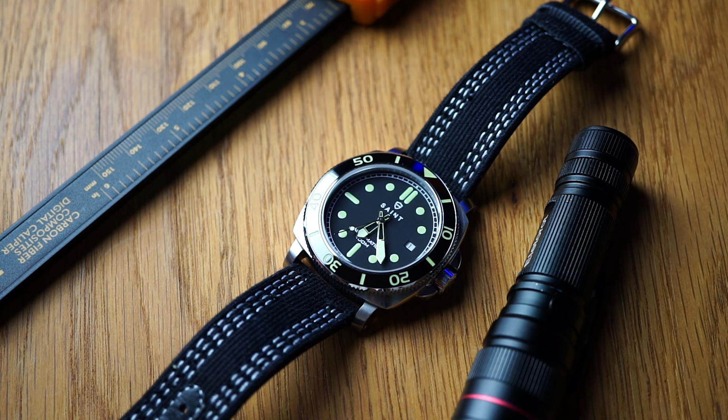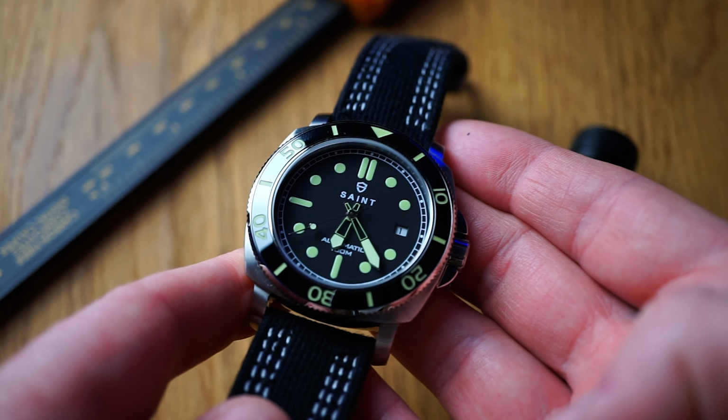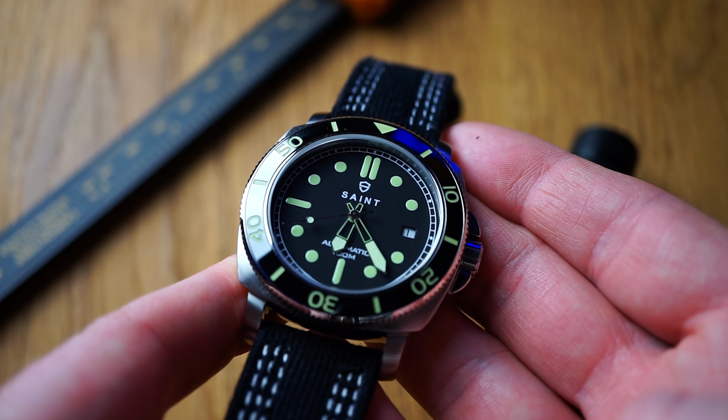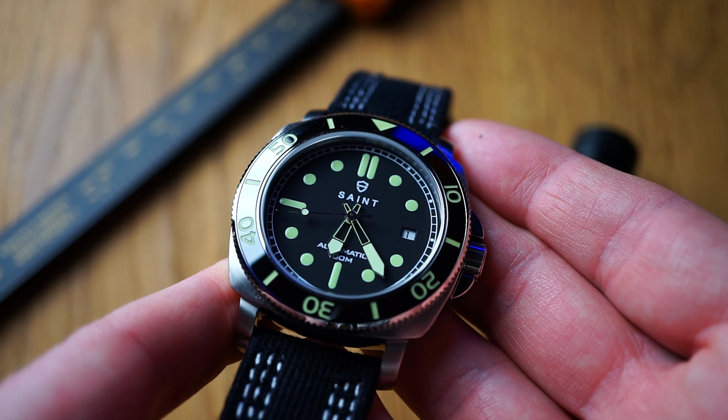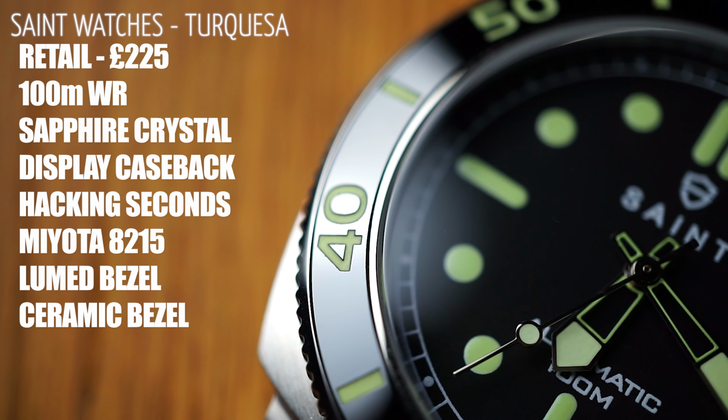Now, I know what you're thinking, it looks like a Panerai, and there is that to a certain degree, it's got a Panerai vibe. But when you're a micro brand trying to break into a historic industry, it's really tricky to bring out something that's popular, something that's good looking, and something that's unique. And I think they've got a decent blend here with this watch. It's a really, really nice looking watch.